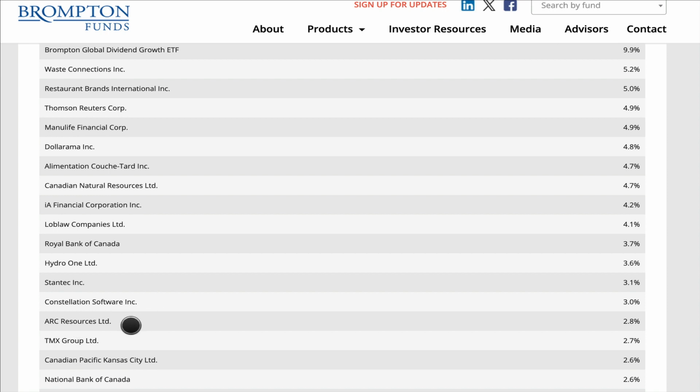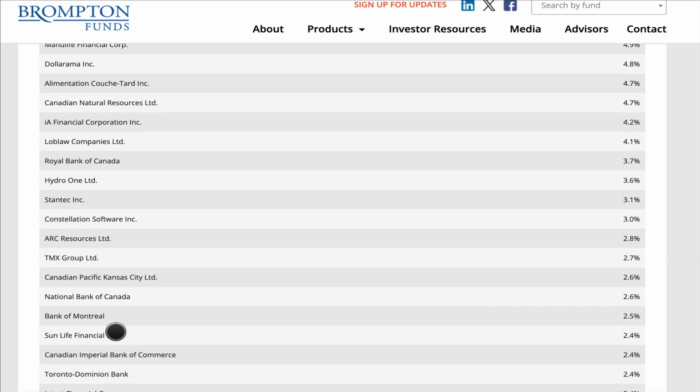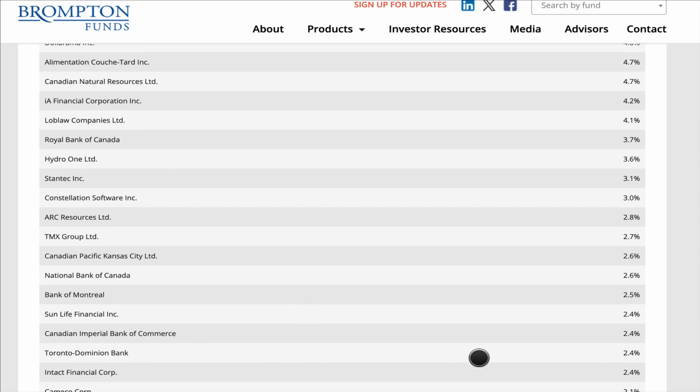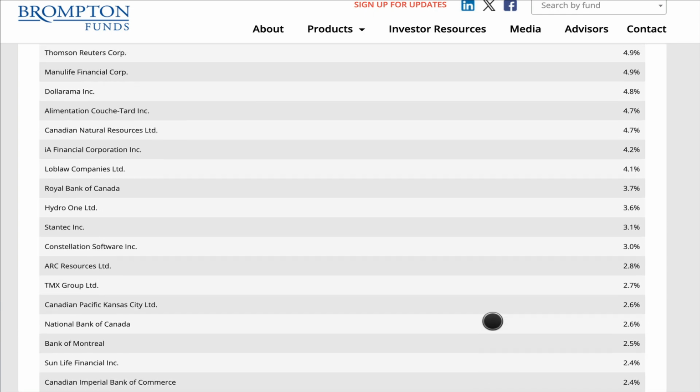This is a great company, by the way. And there's IRC Resources, all this bunch of companies, Canadian Pacific Kansas City, which is Canadian but invests mainly in the US, National Bank of Canada, Bank of Montreal. So a lot of banks, and it is very diversified. So I like this. These 25 companies represent about 92% of the portfolio of this fund.